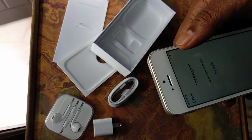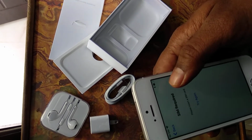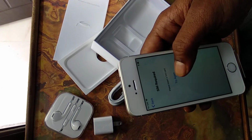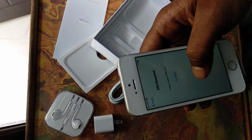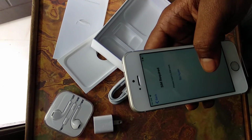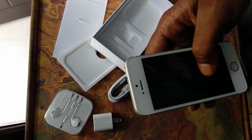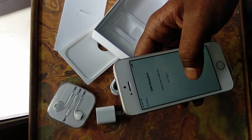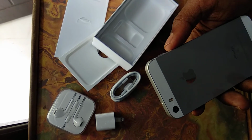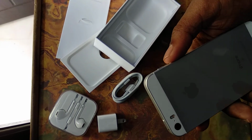Another con is that it has a 1.2 megapixel front camera with f2.4. That is not great considering the price point. That is not at all great. They are charging nearly 20,000, and there are many more phones giving better than this iPhone SE. They simply gave a 1.2 megapixel camera with f2.4. We cannot expect good photos from this front camera. But the rear camera has a 12 megapixel camera with an aperture of f2.2, and it has a dual tone LED flash. It can give nice photos.